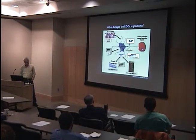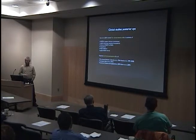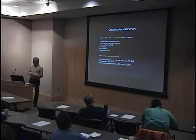And there have been a lot of studies trying to modulate cell death in ganglion cells, using various glutamate system blockers, neurotrophic factors, antioxidants, and so on. But basically, it has been stunningly ineffective. So it is as if we don't really understand the mechanism through which pressure is impacting these cells.